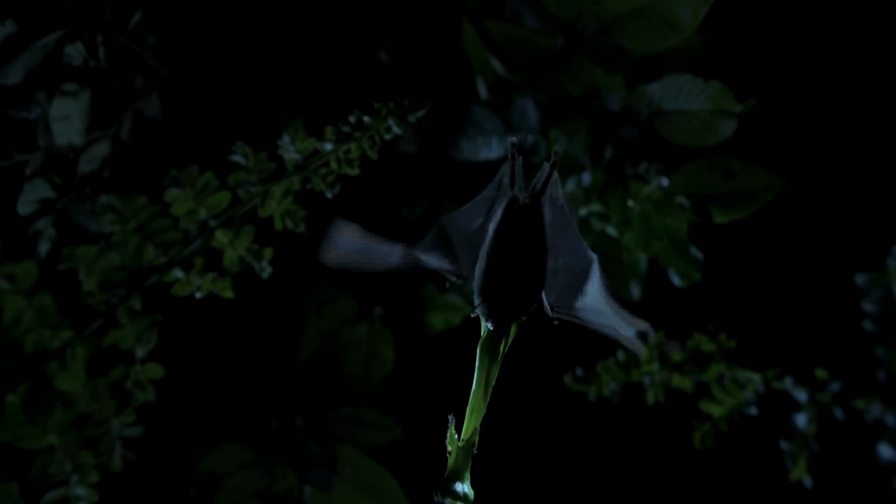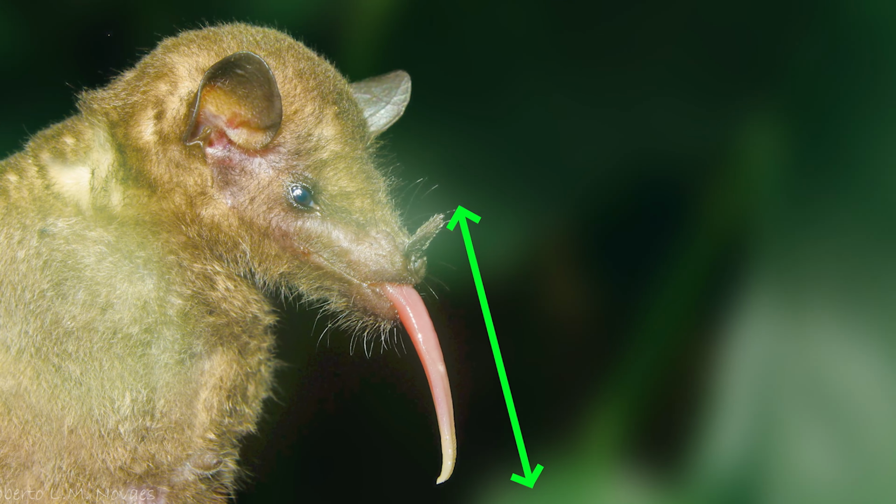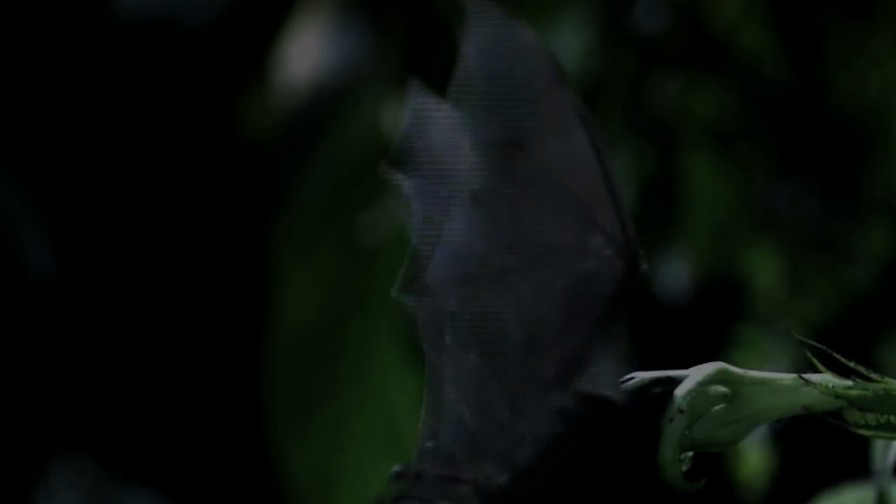of adaptability and coevolution. The tube-lipped nectar bat's tongue can expand all the way to 3 times the length of its body. With this great tongue, the bat can go deep into flowers to collect nectar that would otherwise be inaccessible to many other nectar-feeding species.